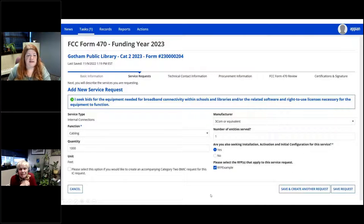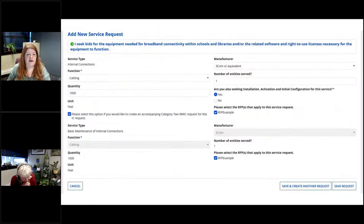Now, as far as that basic maintenance, you'll notice here there's a question. Please select this option if you'd like to create an accompanying Category 2 BMIC, basic maintenance for internal connections request for this internal connections equipment request. So we'll say, yes, we do want to do that. And then we'll add a second section down here that just says basic maintenance, and it just carries down everything you had already answered above about that thing. So all in one shot, you say, I want cable and I want a basic maintenance discount as well.